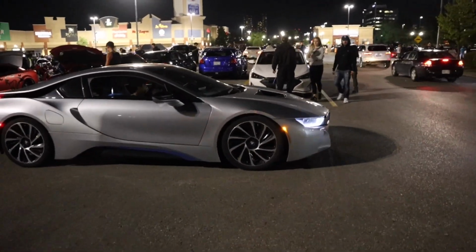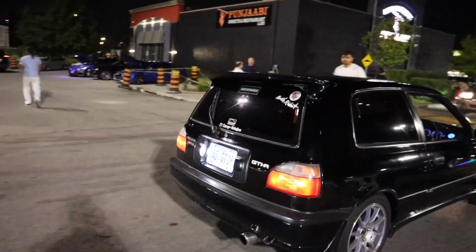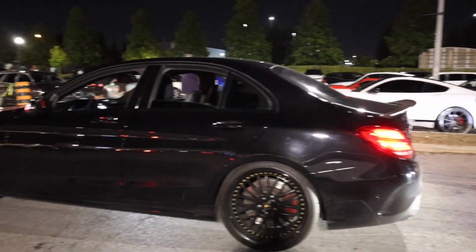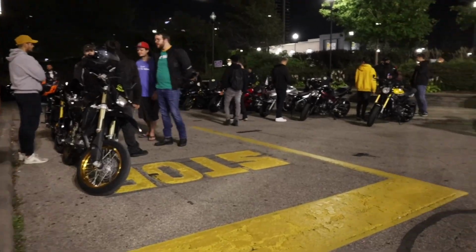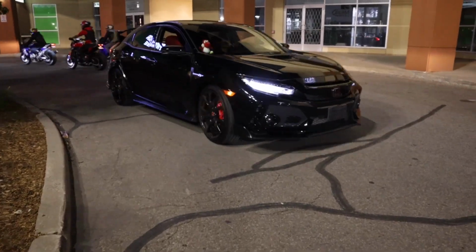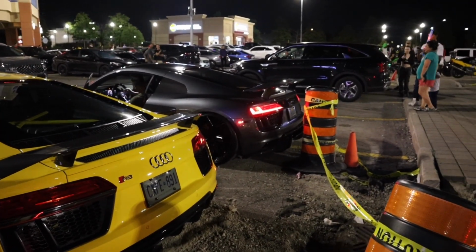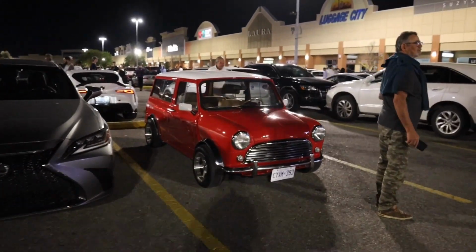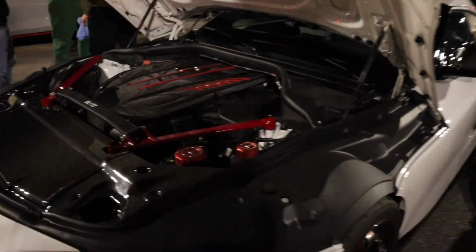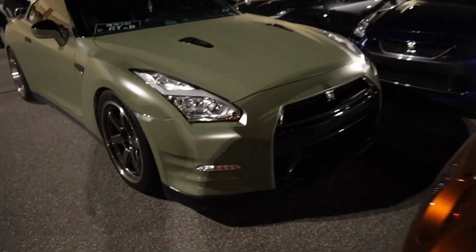An i8. Okay, 370. That looks really cool. Ooh, is that a GTIR? Mark 5. It's a nice color. God damn. Bikes everywhere, dude. Ooh. Black Type R. Bro, 2 R8s here, like, god damn. This is a beautiful spec though, bro. The Mini is back. There's a Hemi sticker on a Speed 3. That looks crazy, dude. Look at this Mark 5. Carbon galore. R35. Oh, that's nice. Bunch of R35s right here.